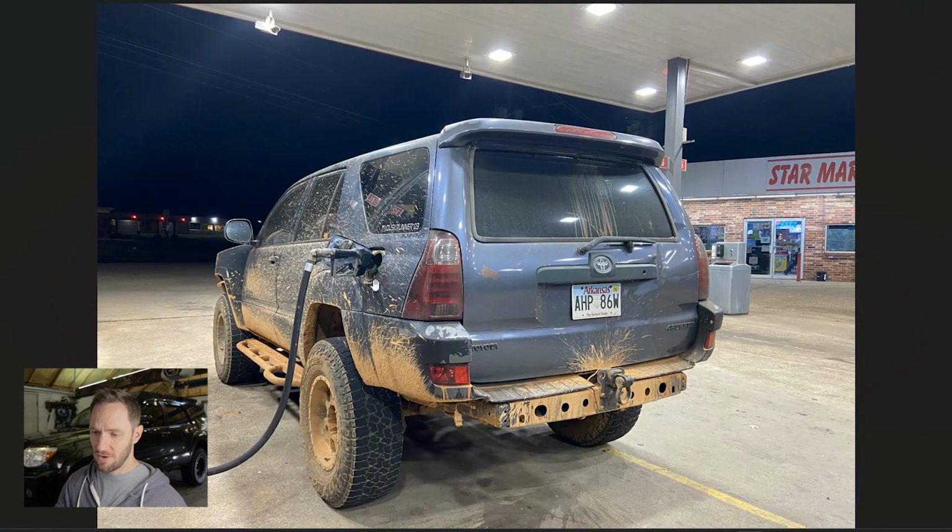Looks like we got some updated facelifted LED tails, which I think is a good move. I'm not sure if this is a V8 or a V6, but honestly it probably doesn't matter. I'll bet this thing gets horrible gas mileage either way, and that's probably why he's taking pictures at the gas station, because this is where he spends all of his time.